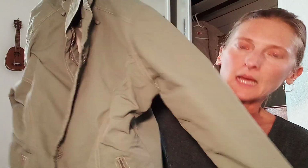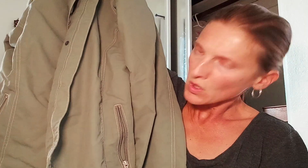What do you call it? Shell, my outer shell. This is hard to say. This is waterproof, longer side of things, and a windbreaker. This would be working in many different kinds of settings. If it was snowing and raining, I would wear that, as well as all the other layers underneath.